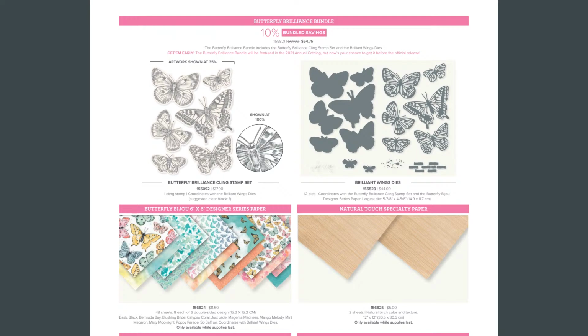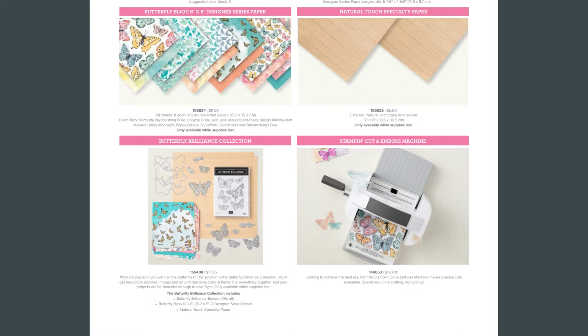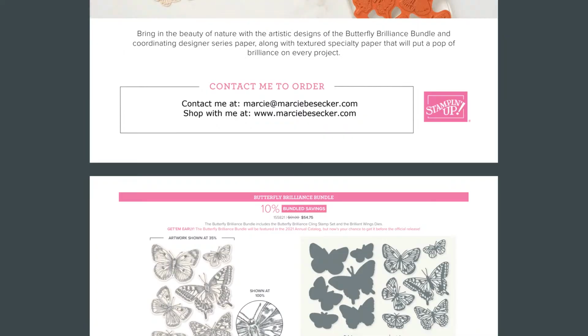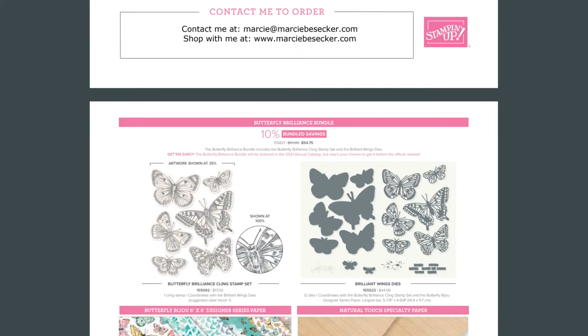And there's 2 sheets of the natural birch color and texture paper on the right hand side. So that will be on my blog. I think these are really pretty. I think you can cut them apart, do them individually. They're kind of like the mini messages die set, so you can get all your sentiments and everything at one time. I think that's a really cool deal.